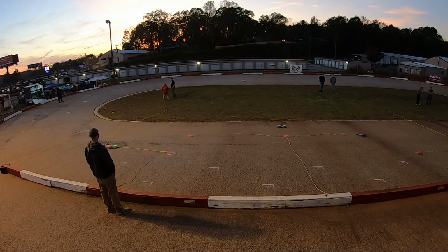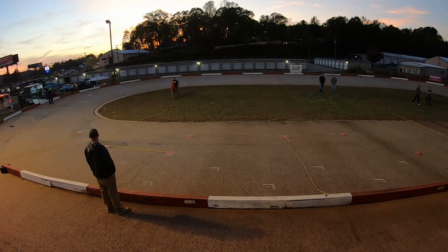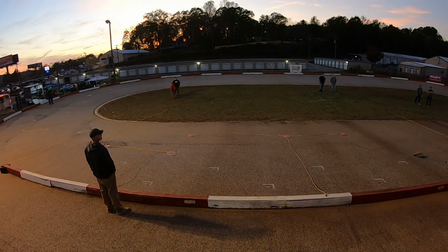30 seconds, guys. 30 seconds to go. It's Bill, Cole, John, Robert, Steve, Mike, and Scott. That is the order. Bill running right past John Gilreath. 15 seconds left. John trying to follow in his footsteps there.